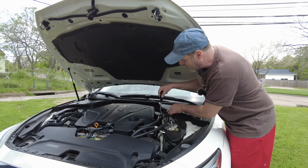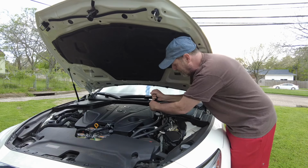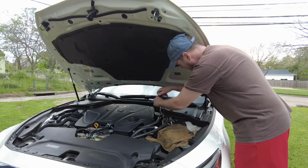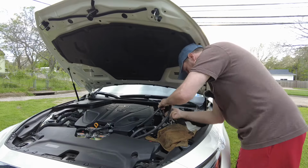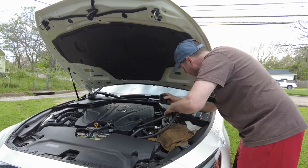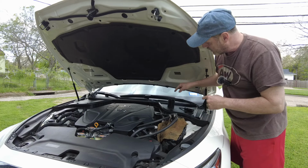But we're going to take this off. I'm not going to make you wait. I'm going to fast forward through this, and we're going to check my catch can contents. All right, now that we got it off, let me get a little clear container to stick that in.